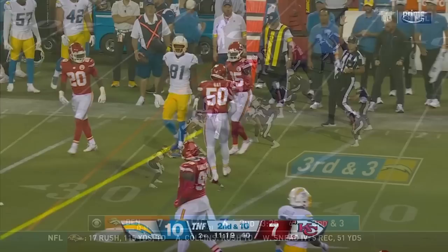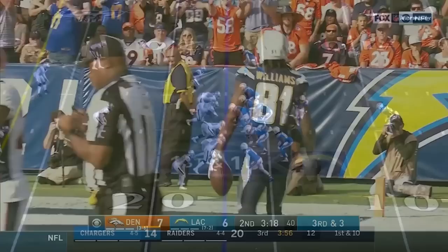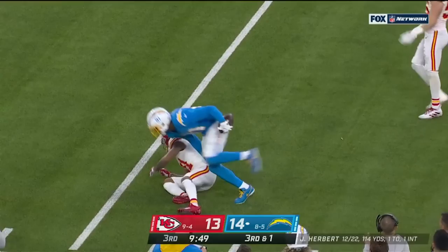Third and 3. Rivers. Deep shot. Separation. Oh, great hands. Mike Williams. Rivers steps into it. Down the middle. Pass is juggled and caught. 16 and a half in his nearly 3 years with Kansas City. Here's Williams. First down. Something quick here.